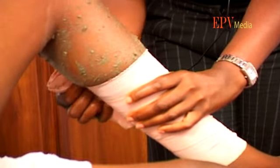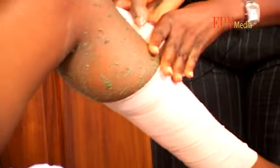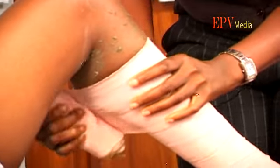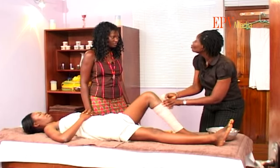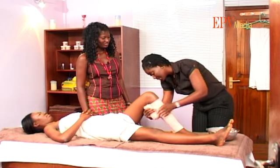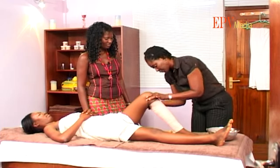It also helps to detoxify the skin. The skin is one of the largest organs that we have, and it's also responsible for helping us to sweat a lot more, which helps remove toxins and wastes from the body.